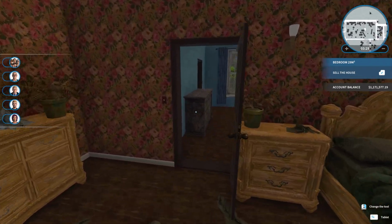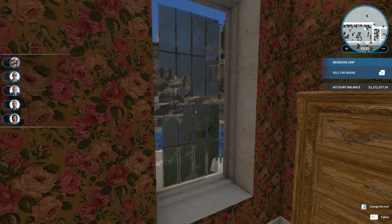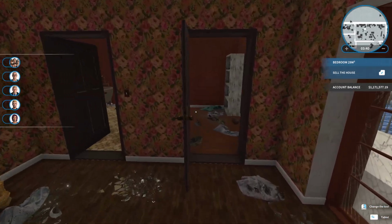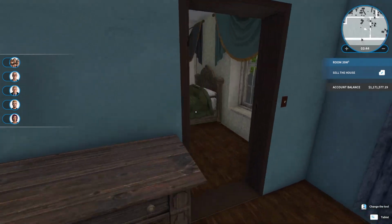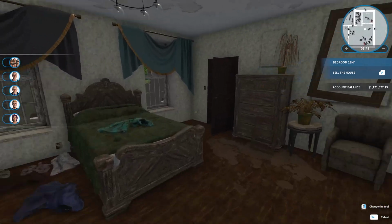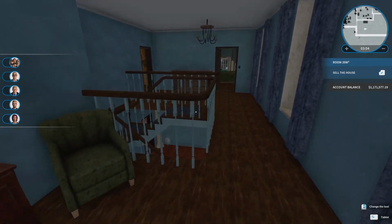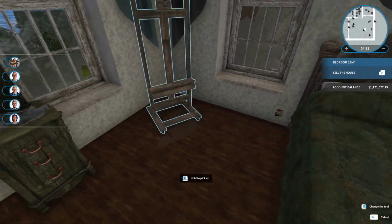Okay, so yeah, there's a lot to do. Now, obviously, we're going to have to change out a lot of the windows, if not all of them. I think they're all cracked. These doors will have to be replaced. Yeah, we're going to have a lot of cleanup to do. Whew, this is going to be an undertaking, but it should be fun. Yeah, I guess we'll just dive into it.